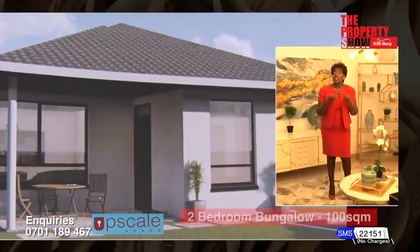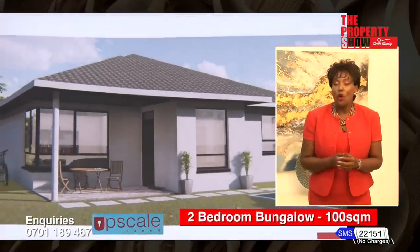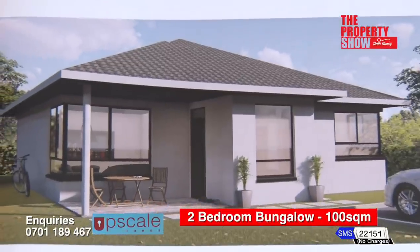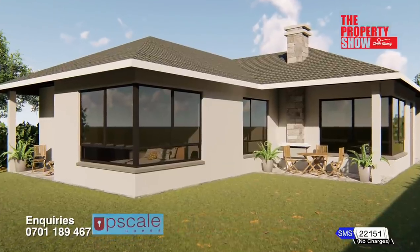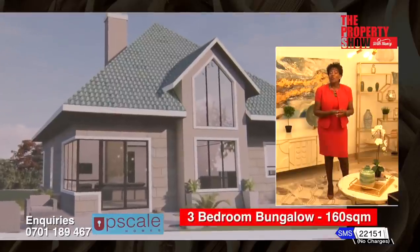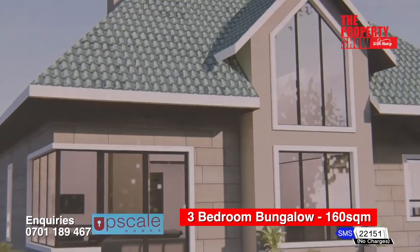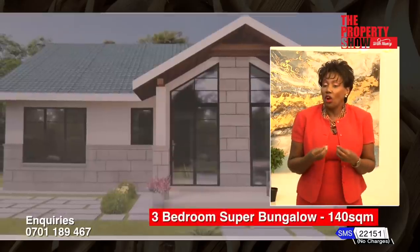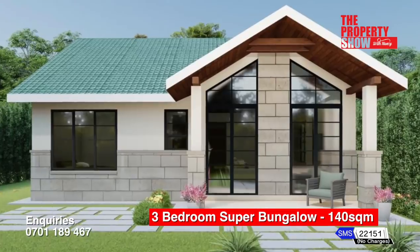With our 7 unique ready architectural designs to pick from, a 2-bedroom bungalow which can be expanded to a 3-bedroom bungalow which comes with an extra bedroom and cloakroom. Our 3rd design is a 3-bedroom bungalow with an attic which accommodates the master ensuite with provision of extra cabinetry. The other interesting design is the 3-bedroom super bungalow, which incorporates the needs of a modern family.